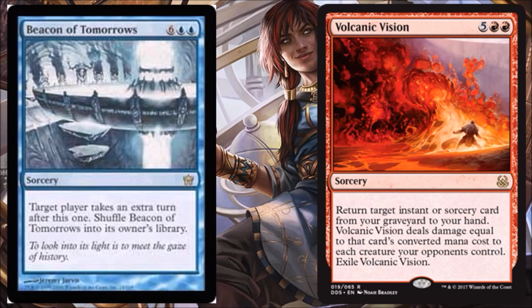We have Beacon of Tomorrows. This is actually a nice financial inclusion. Right now at the time of recording, this is like an $8, $9 card. Very good card for Commander, and it does let you time walk basically and then reshuffle the card back into your library. That's very unusual nowadays. Pretty much whenever you take an extra turn, that card gets exiled. So this is very different, and in the past has led to some pretty degenerative combos.